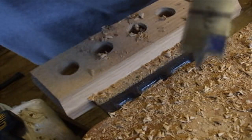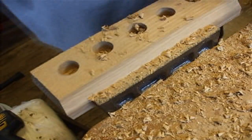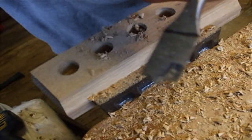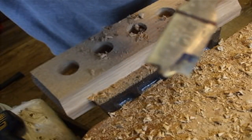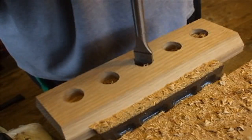You see this bit's got a real long sharp point on it. I modified a bit with a little bit of a finished point, and it leaves a much better finish on the inside of the hole.